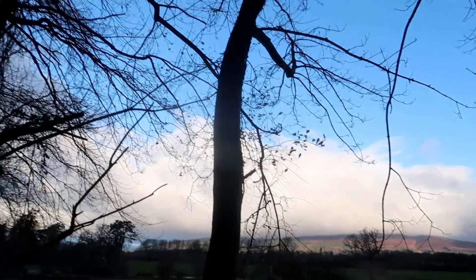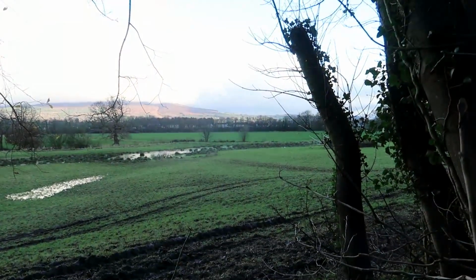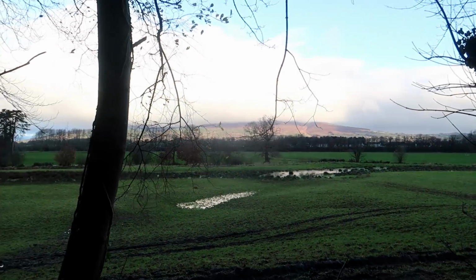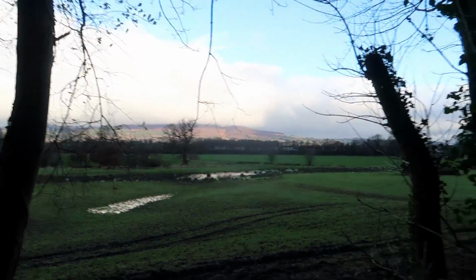There's some ducks flying over there. You can see the road, you can see the village over there, and the Slievenamon, the mountain at the back. Okay, we get our tools from the truck and we're gonna go up.